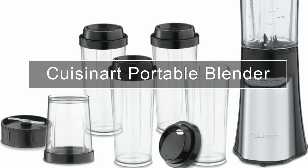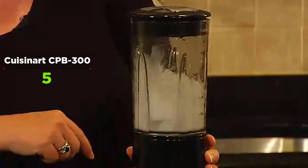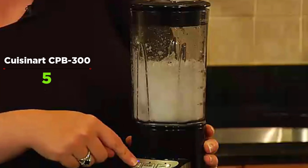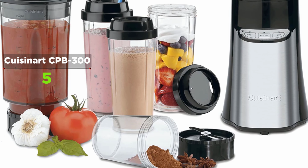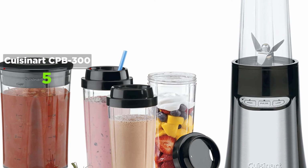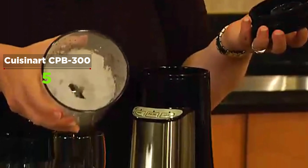Even though the Cuisinart personal blender came with a sticker on it that said crushes ice, we weren't expecting it to actually be able to do that, because its motor is only 350 watts. But we were pleasantly surprised with the results. It crushed 6 ounces of ice after just 30 seconds of pulsing, which is much faster than most of the other blenders we tested. The Cuisinart blender also has high and low speed settings.